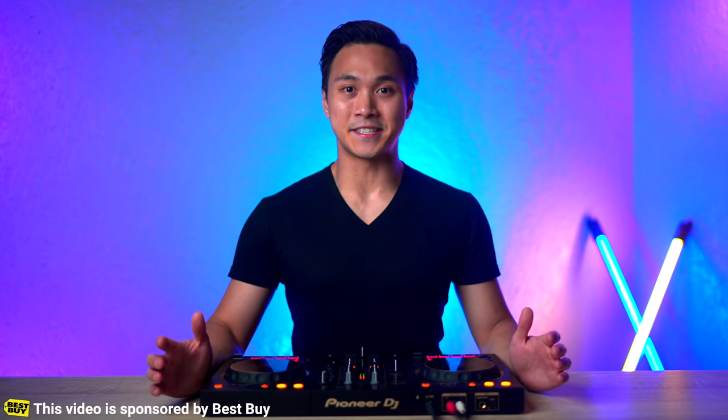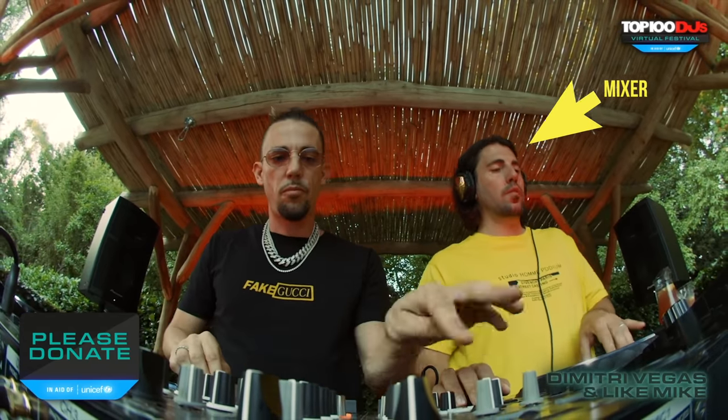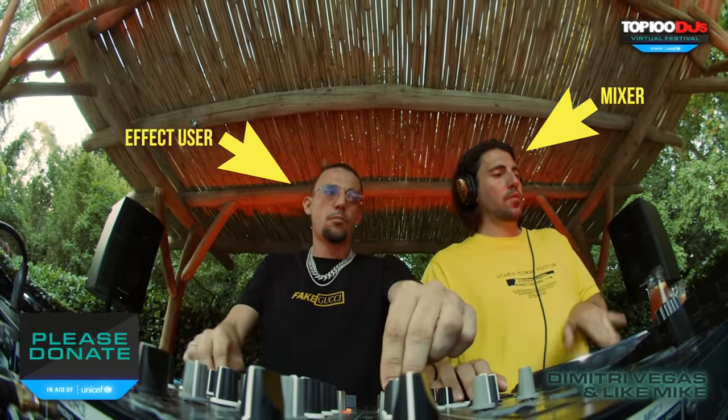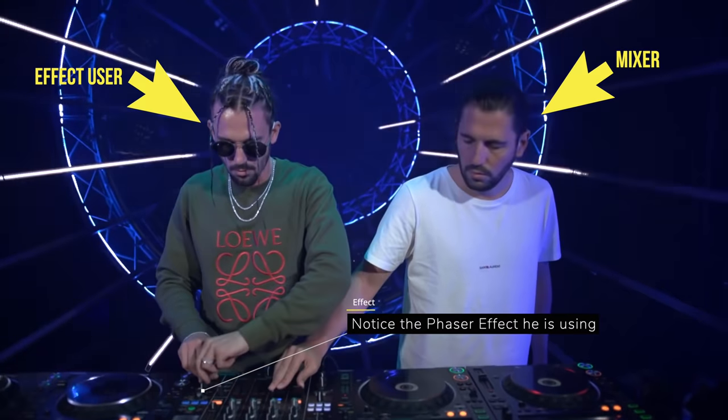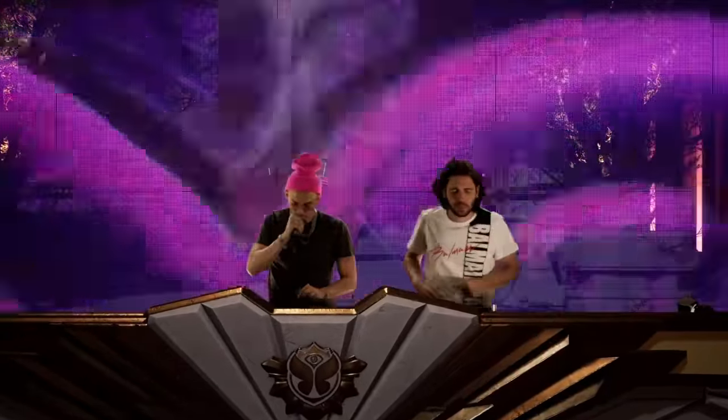So let's start with talking about how this DJ duo mixes. So this is Dimitri Vegas and this is Like Mike. They both have different roles when they DJ together, but for the majority of what they do, it's Dimitri Vegas who does the mixing and it's Like Mike who does the accenting, which is stuff like this. Before we talk about Like Mike's accenting techniques, let's first talk about this DJ duo's mixing style.